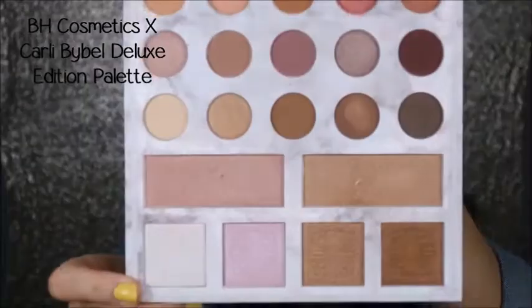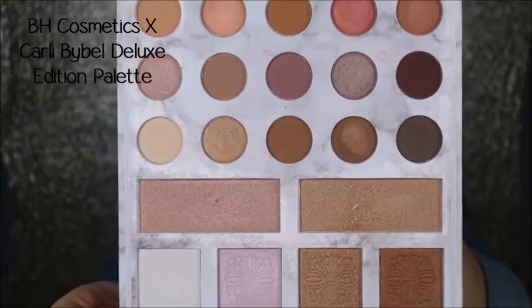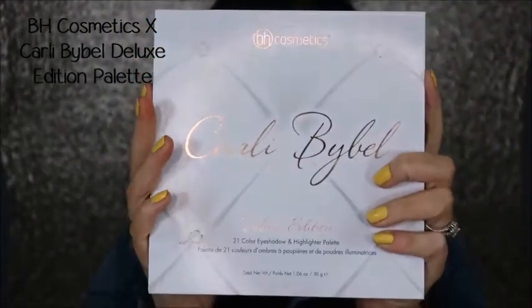So I've had this palette for a long time, but I find myself rediscovering how much I love it. It's the Carli Bybel Deluxe Edition, the palette that she made with BH Cosmetics. I'm sure you've seen it, I'm sure you've heard of it. I love the packaging too. It is beautiful. There's just so many great spring shades in here too.